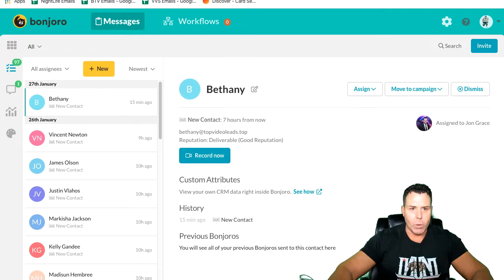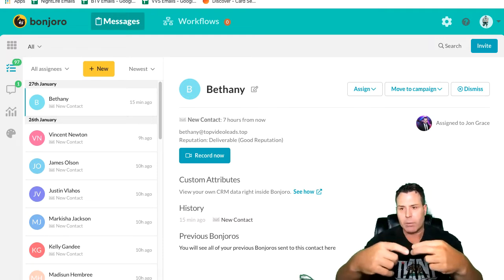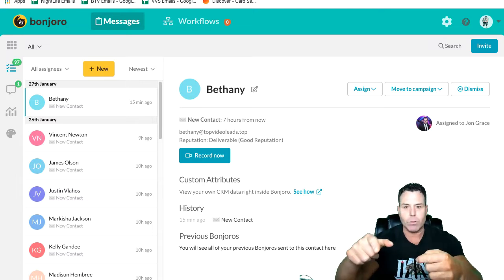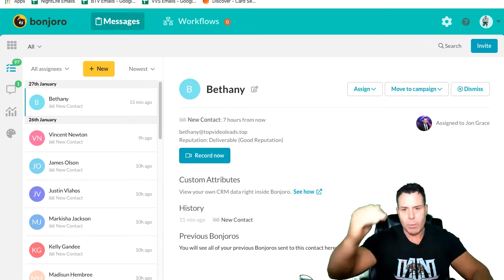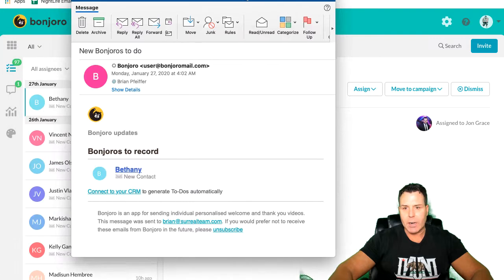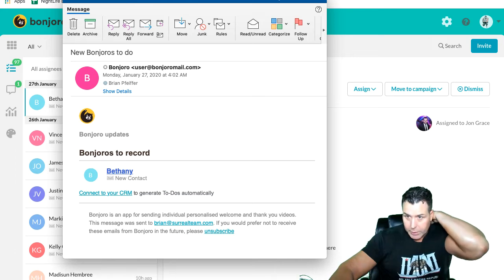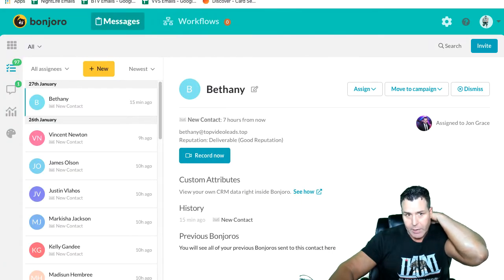When a new lead comes in, I have it set up so it automatically goes into my Infusionsoft, and then it automatically populates from Infusionsoft into Bonjoro, and we have a queue of our leads that need to get a Bonjoro out. This is what it looks like. Bonjoros to record. This one obviously just came in recently, and that's going to be assigned to my partner.